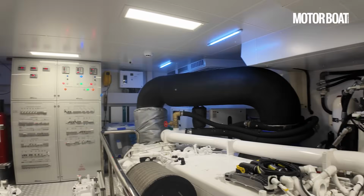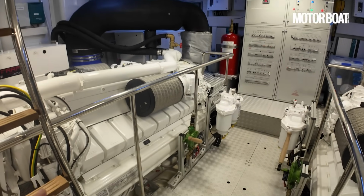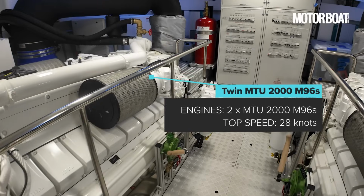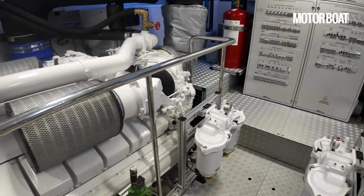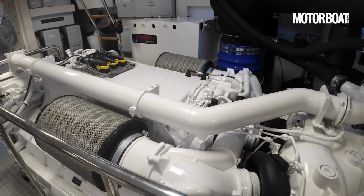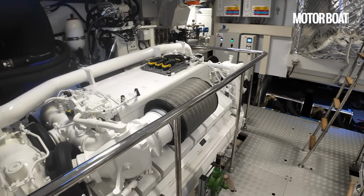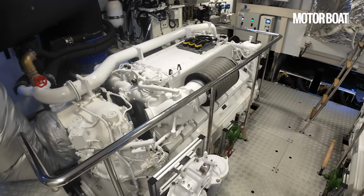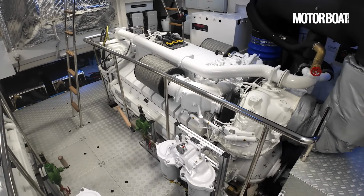So we have twin MTU 2000 series. They are V16s, 2,600 horsepower each. You can see they're on V drive, so they're sloping ever so slightly gently this way, and then a reverse gearbox takes it back out the stern of the yacht. Now they're 2,600 horsepower each, and they have a top speed of around about 26 knots and a cruising speed of 24 knots, where I'm told it's burning around about 700 litres per hour.